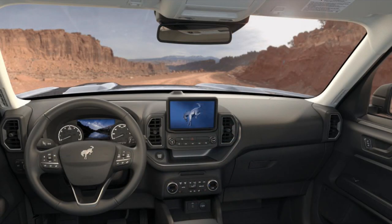You will have push-button start, as we mentioned. It's located just to the left of that opening below one of the vents. So you just push it to start it. You will have the rotary gear shift dial, as you can see there, too.